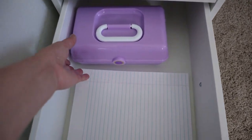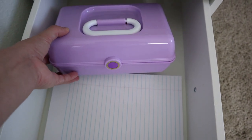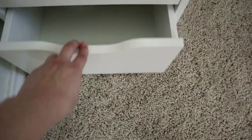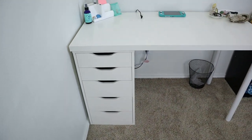This is actually something I got from Dollar Tree a while back. It's this little caboodle that they had. These were cute. They came in three different colors. And so she keeps, I think, her markers in there so that it doesn't scratch up in there. And then she doesn't have nothing at the bottom. So that is how she has everything organized, and it's just so cute.